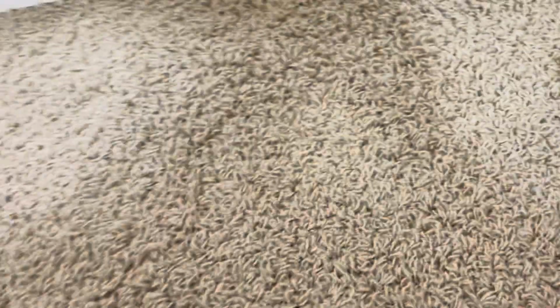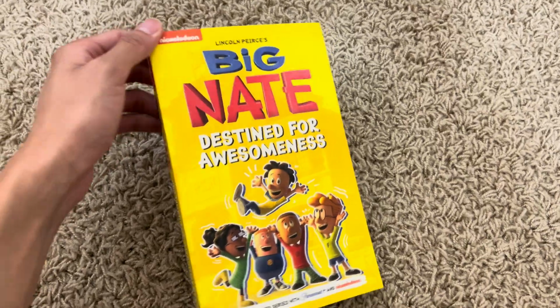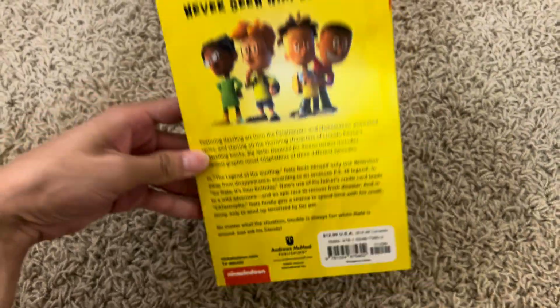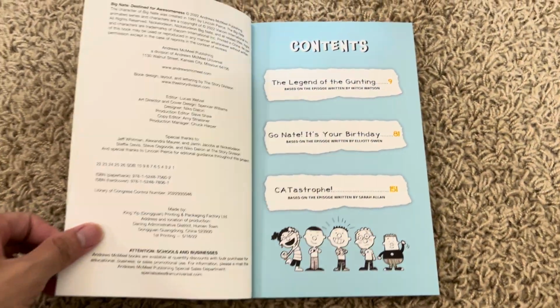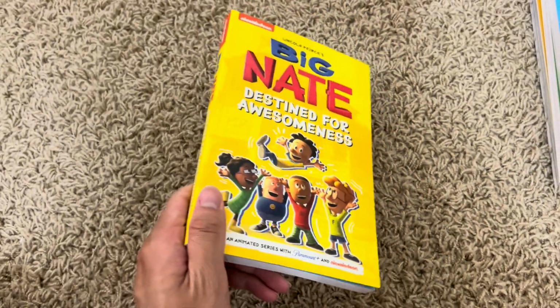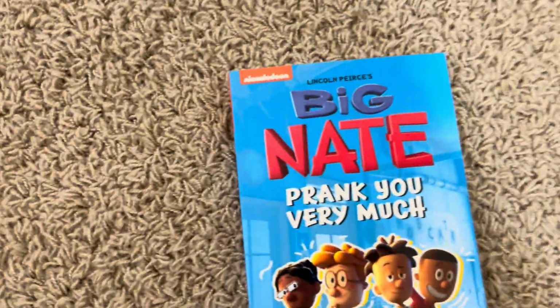All right, now for the final four, the Netflix, what am I saying, the Nickelodeon books of Big Nate. So here is Destined for Awesomeness. This was released in 2022, so yep. Here's the content. I believe this is the same title as the episode from the Nickelodeon show. Next is Prank You Very Much.